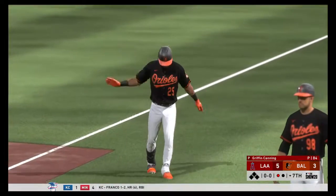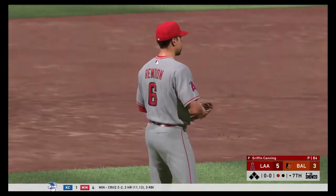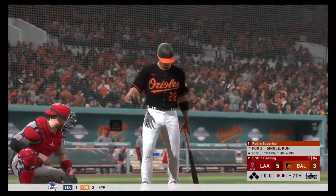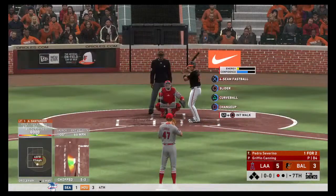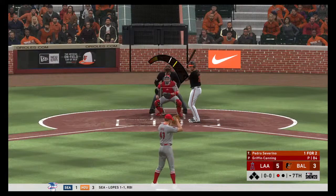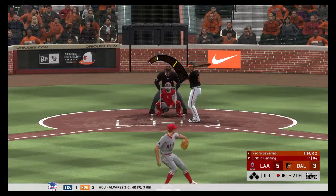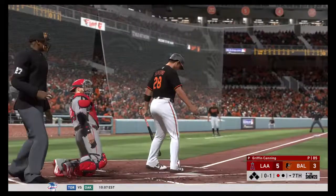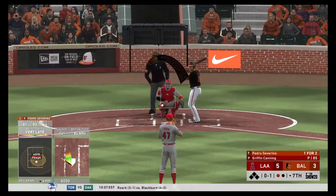The catcher, number 28, Pedro Severino. Pedro Severino digs in at the plate. 1 for 2 on his line so far in the game. Here's the first pitch to him. Swing and a liner. Foul. Bases are empty, 1 man out.